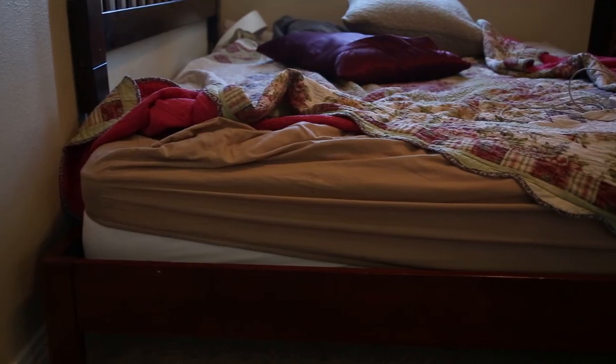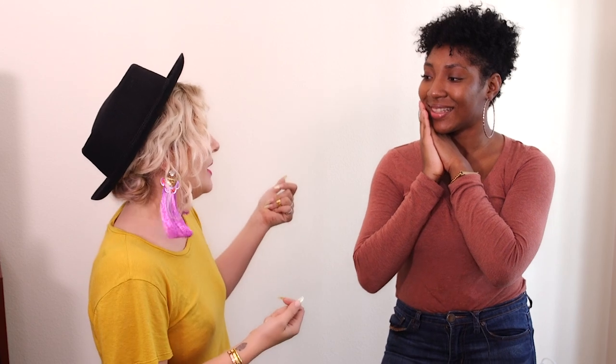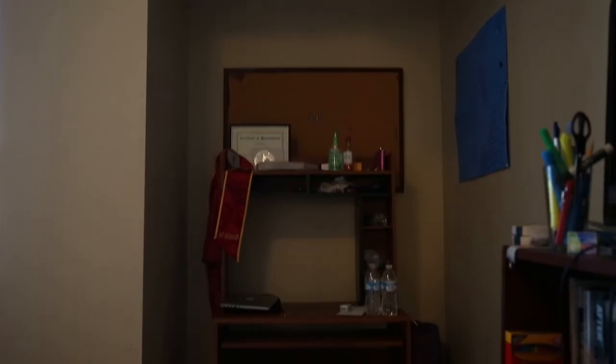So the Haitian thing, the Caribbean thing, that's a lot of color, that's a lot of pattern and texture. Yes, definitely. And the only thing you really have going on in here color-wise is this quilt. We're gonna glow up the space. Ooh, right? Glow up 2018. Glow up 2018. You are a student. Yes. You have your desk over here. Go Trojans.